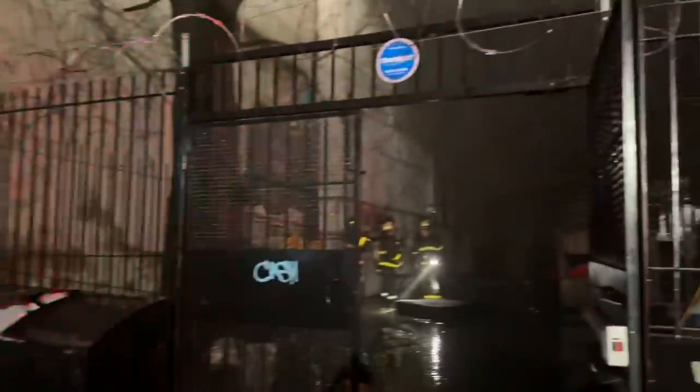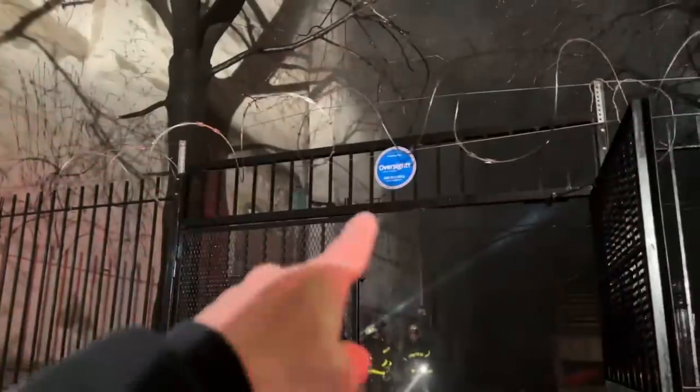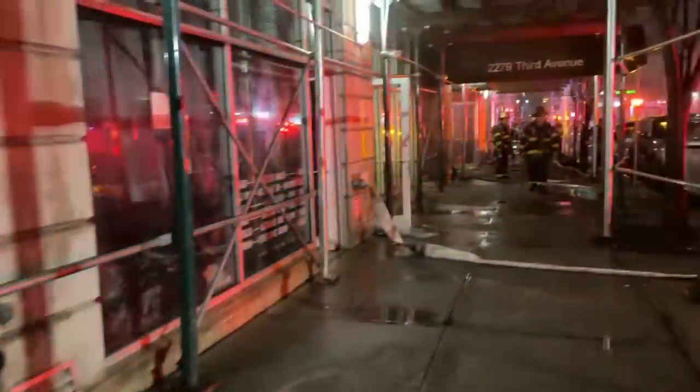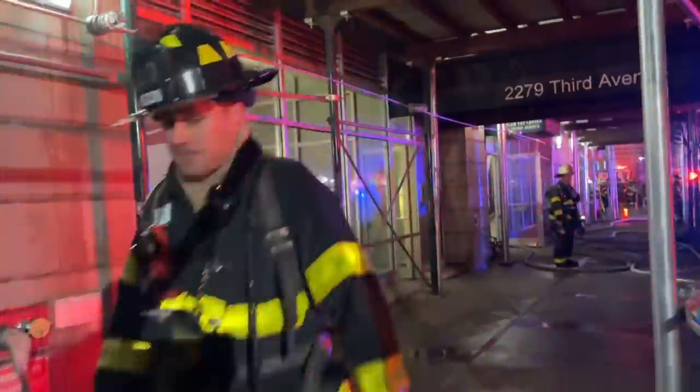What do you need? I don't know if they're going to be able to run a line, but they might try to, from up here to the back set. I'm going to go down to the second floor and see what two trucks are talking about. I think they're talking about the smoke that's between the cinder block and the brick fascia.